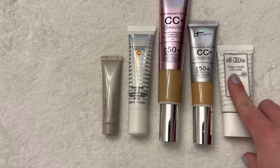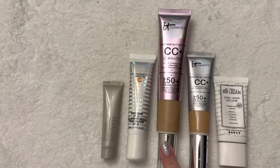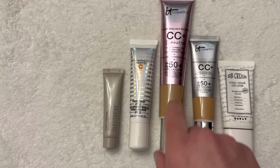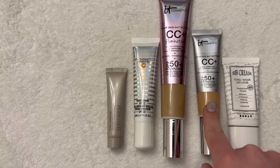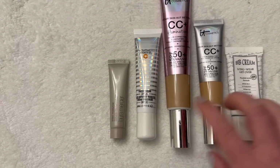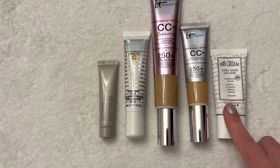Hopefully this category will be down to 4 next year. I actually have this It Cosmetics Illumination CC Cream in my Shop My Stash, but I'm worried that it's still a little bit too dark, even though this is the shade Light. This is medium. I can only wear this in like summer, but even Light seems too dark, so I don't know. Maybe I'll still test it out, but I think this is one I could pan, and this is one that's a really good color match for me.